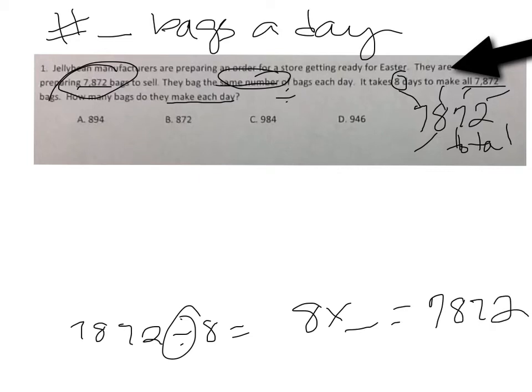What's great about this is multiple choice, so I don't have to guess. I simply have to take one of my answers, A, B, C, or D, insert it here, multiply it by 8, and see which answer gives me 7,872. So let's start by doing that.